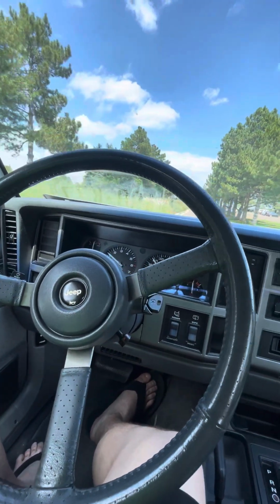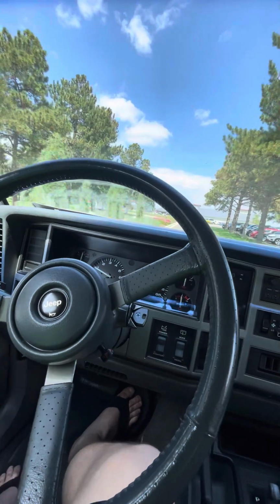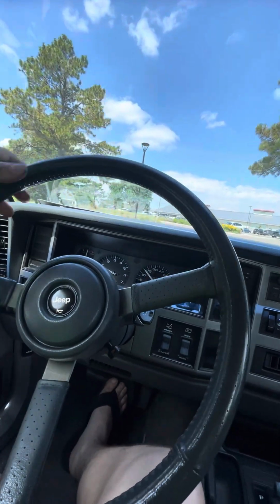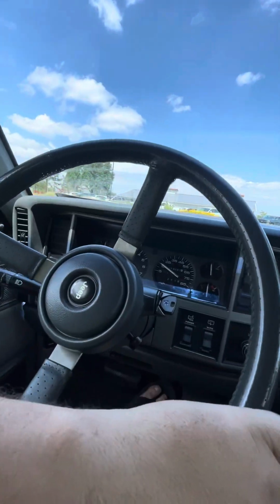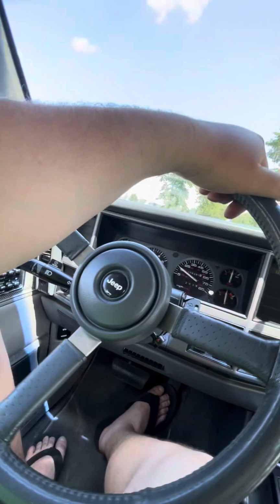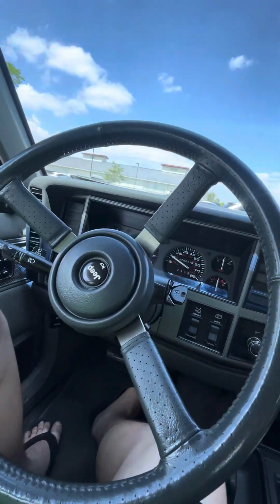Just cruising through the country club here. Some people golfing out there. Maybe I'll go off-roading out there, I don't know. Have to come back at night. But yeah, this Jeep 91 Cherokee Laredo. I'll do more updates as I move along and get this thing fully restored, and yeah, I'm looking forward to it.